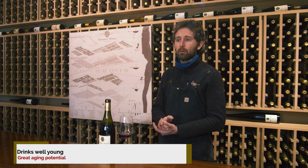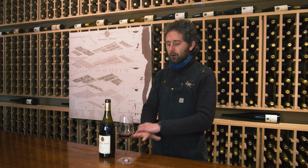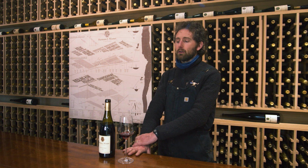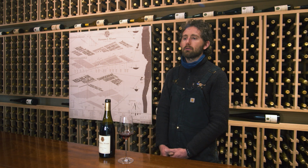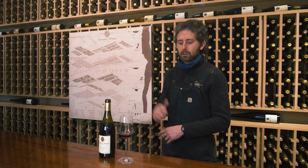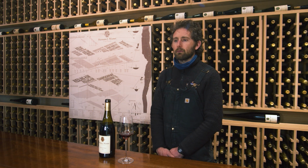I think this wine's going to age really well. Should be 10, 15 years, no problem. Since we are almost a couple years in the bottle prior to releasing, we're already in its drinking window, which is really great. So it's a delicious wine to pop open right now, but will be really long-lived.